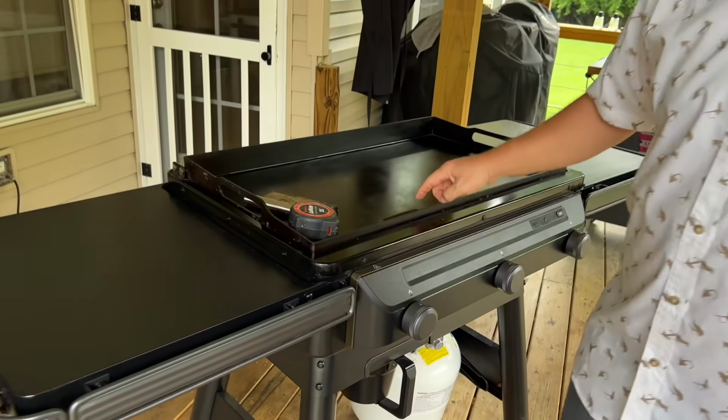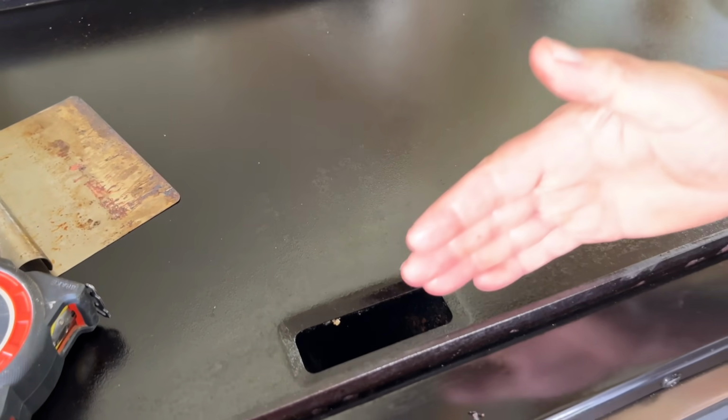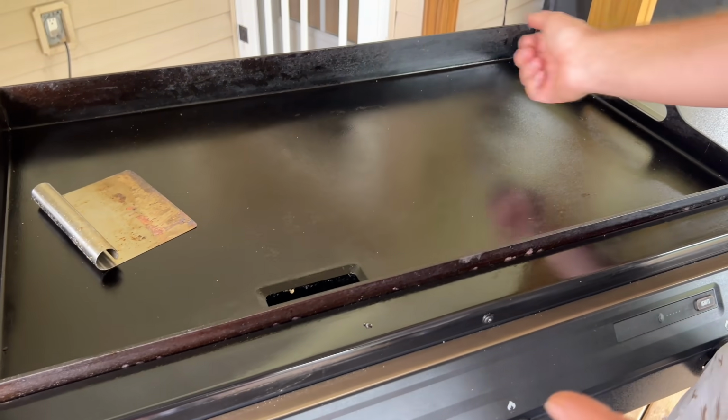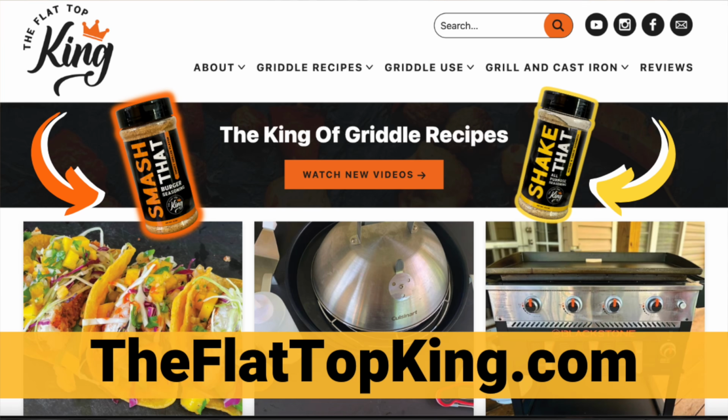The Flat Rock has their grease trap right here. I don't like the location right there. I don't mind it being forward, but what I don't like is the fact that it seems like it's in my sweet spot every single time. Being right-handed, I sweep food from right to left. There have been many times that food has gone down there.